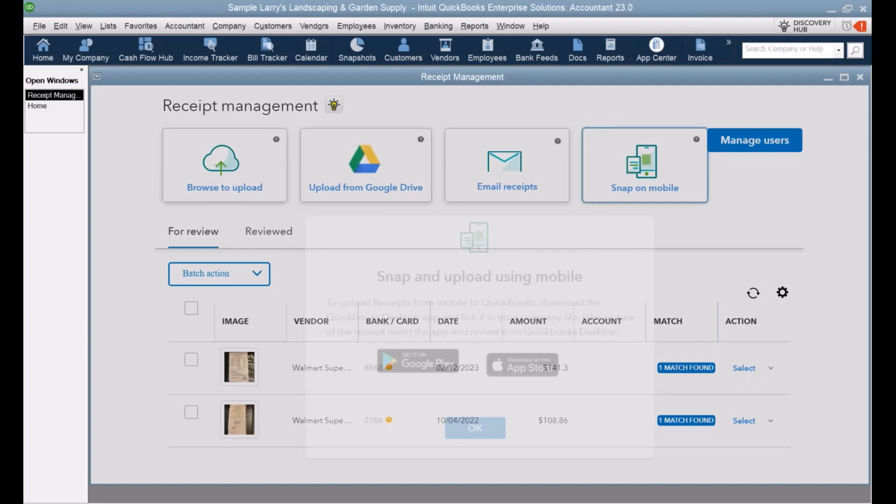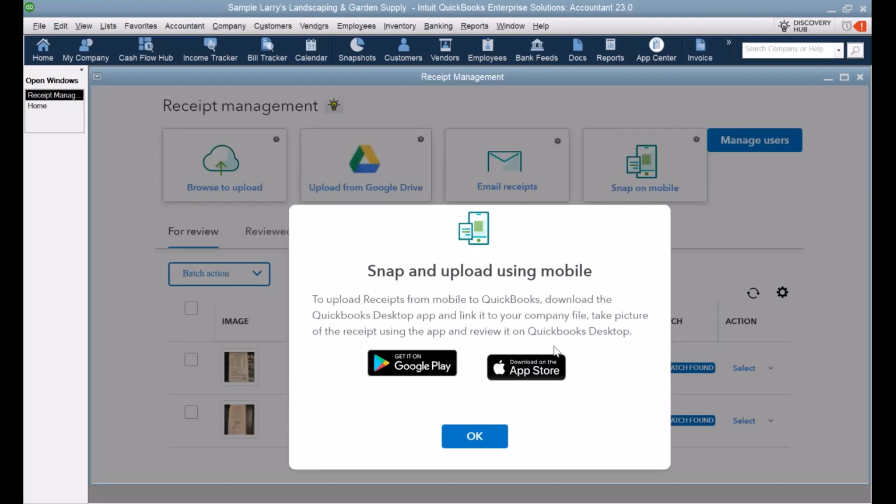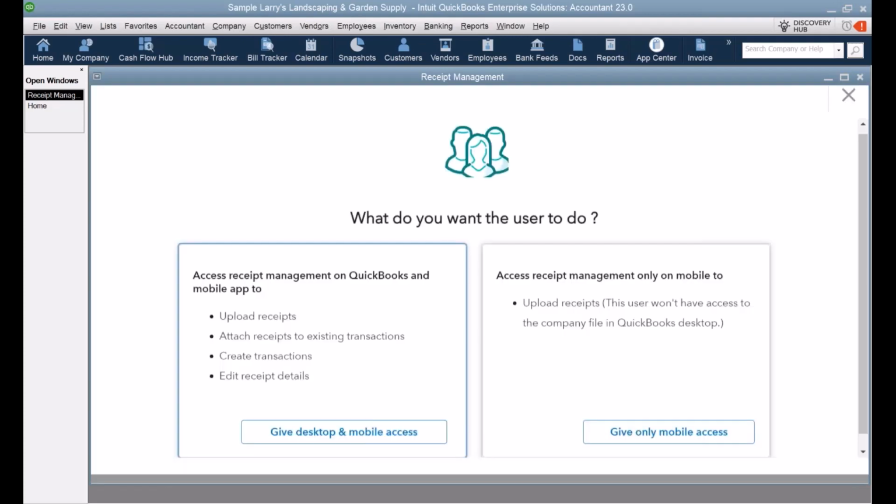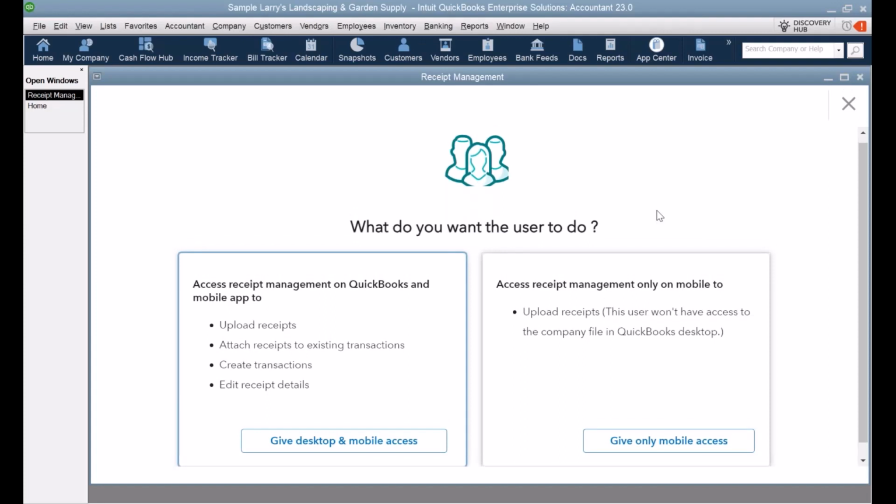I can snap on mobile, which is what we're going to talk about more today, but it allows you to get that QuickBooks desktop app, put it on your phone or tablet, and it does allow for most phones or tablets, as well as setting up our users. Now these users are going to be different than the users we have in QuickBooks. So if we have our accounting team that are already in QuickBooks Desktop, we can set them up and allow them mobile access too if they need to have the card where they can snap their receipts, or if they're going out and shopping for the company and they're using a corporate account, they can snap it. This would be the one that we would give them. It does allow them, as you can see, side by side, more opportunity here for transactions, whereas the mobile app is just being able to upload the receipts.